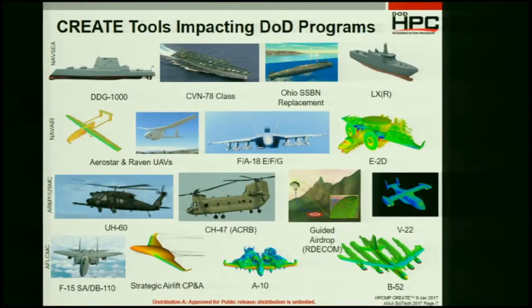This is just a collection of those programs. For instance, we're doing the hydrodynamic design of the Ohio replacement ballistic submarine, shock analysis of the Navy's newest carrier, the Gerald R. Ford. We're getting flight certification data for the F-18 as it takes off and lands from carriers out in the sea under different weather conditions. Working with Boeing to help assess the advanced rotor blade retrofit that's going on to improve and get more lift, and store separation for the B-52.